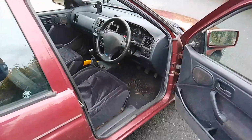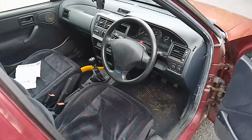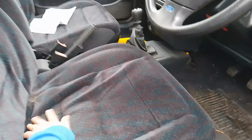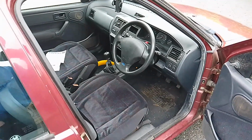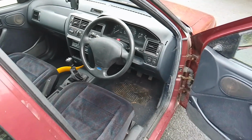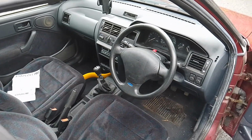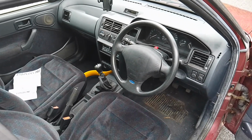Going inside of the car, it's just standard Escort fare. It's got these sort of velour seats with the fabric just sort of comes away, ruffles up. Again, I'm going to put some seat covers on this. Got the three-spoke airbag steering wheel. The stereo doesn't work. Again, that's another thing I'm going to replace. I'll probably replace it with a modern CD unit, so I can listen to my CDs.